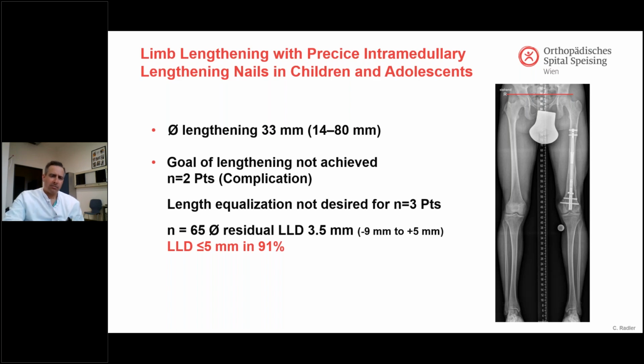And you can see we did a lengthening from 14 millimeters to 8 centimeters in these patients. And we didn't achieve our goal in 2 patients due to complications. And we were within 5 millimeters in 91% of our patients. But still, this leaves a couple of patients where we were not really able to get a perfect match of the leg length. So this can be difficult.